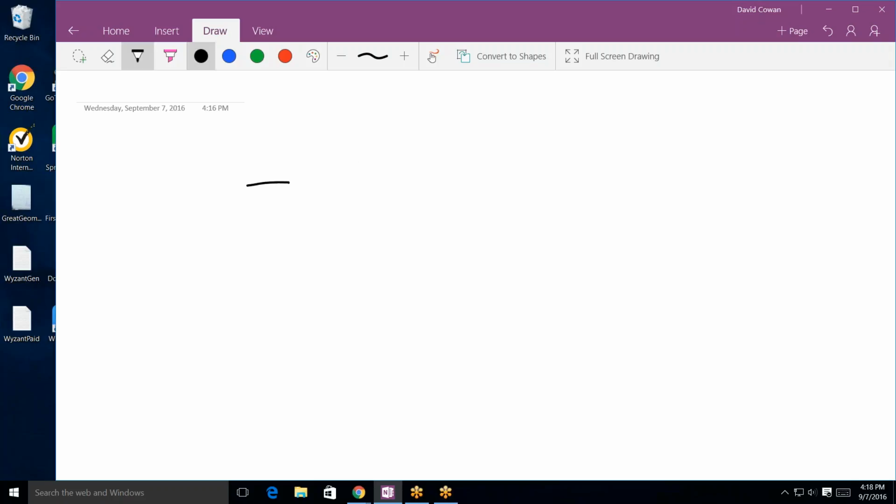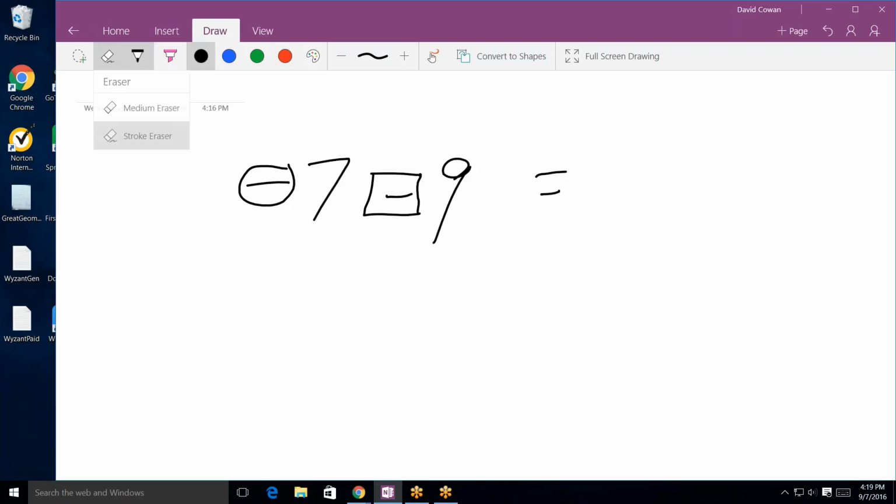What's minus 7 minus 9? That would be 2. Wait, no. That would be 16. Negative 16. Sorry. Okay. Now, let me just say something about this. That's a negative sign. That is a subtraction sign. They're different. And that's why people find this problem confusing, because those dashes don't really mean the same thing.